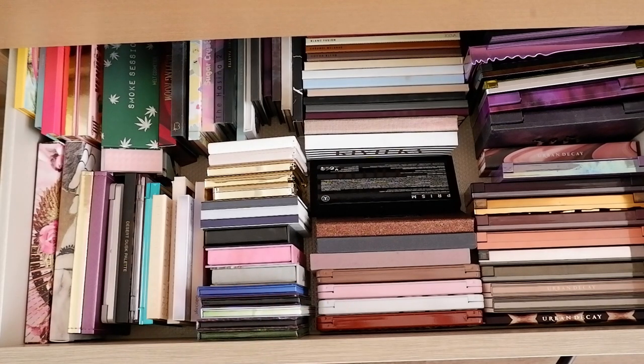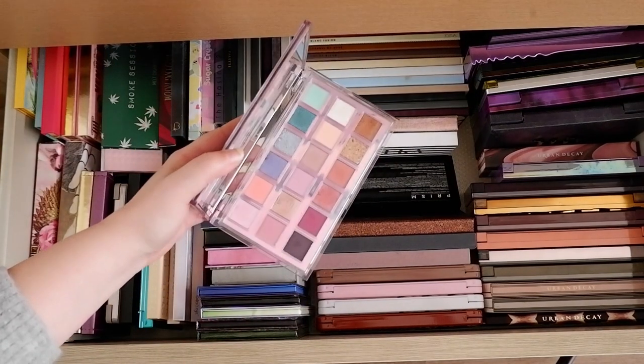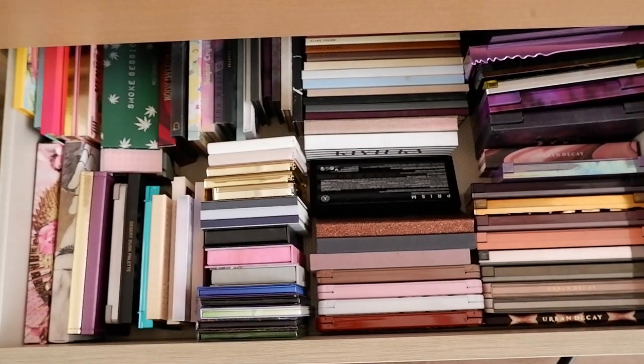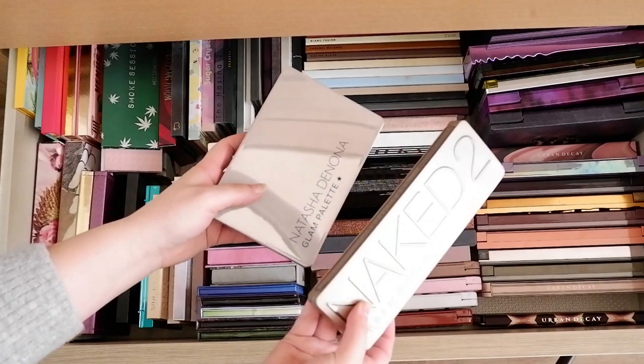And then I also really wanted to go in and pull out the Huda Beauty Mercury Retrograde because I put this in my spring palette video in March and I just want to go back to it. Plus another comparison I want to do is between these two puppies.